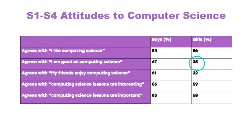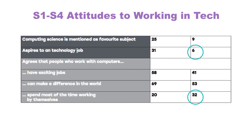So yeah, the majority there said they like it, they think it's interesting. But interestingly enough, they don't think their friends like it. So there's some discrepancy there. But only 6% of girls aspire to work in the industry or would consider working in the industry, which is even worse than currently the 18% of women that we have in the industry.